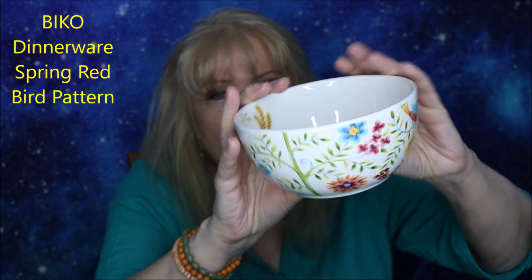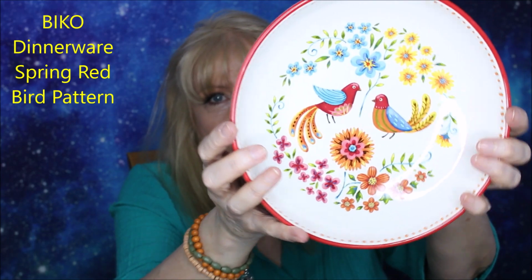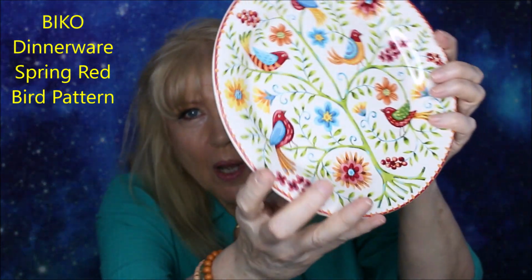This is the bowl. And you can find this on Amazon. It's not real expensive. It's made by Biko. And this is the salad bowl or pasta bowl. That same design, it just feels happy to me. And the theme of these birds, it's just so cute. It's just a really neat thing. These are the small plates, and then these are the larger plates. So it makes a really attractive table between the bowls and all that.